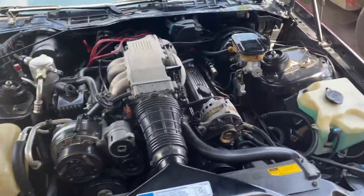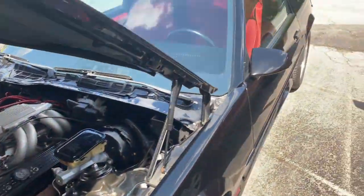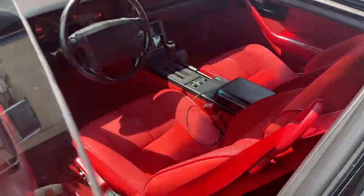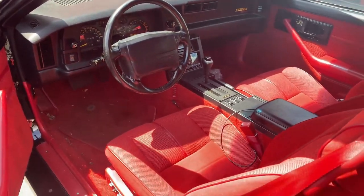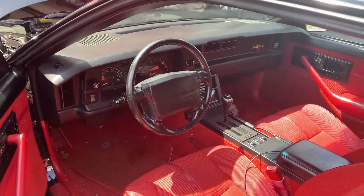There's a Z28 motor. Beautiful car. Really mint clean. Interior is amazing. It's like it's never been sat in. Very hard to find a clean one like this. It's only got 70,000 miles on it.